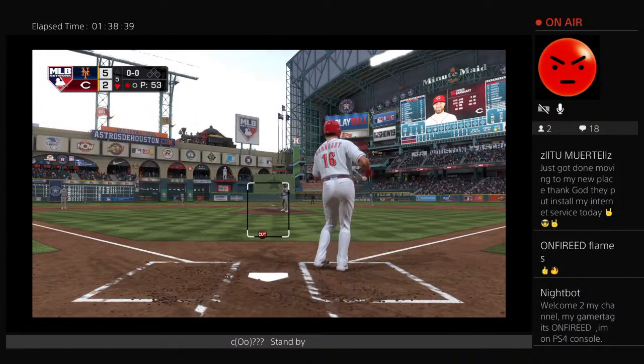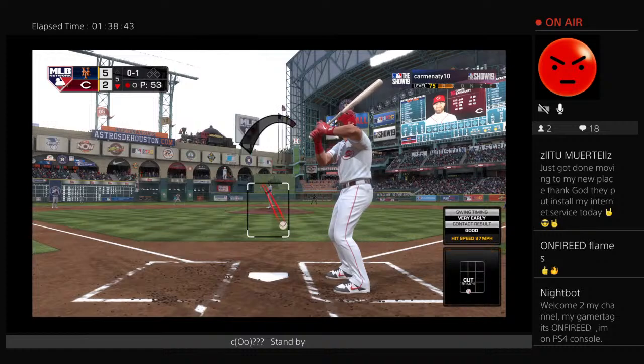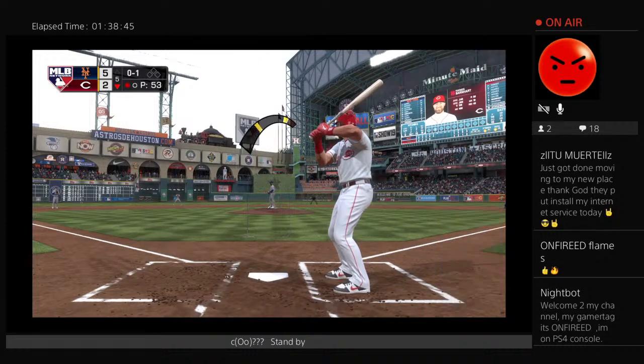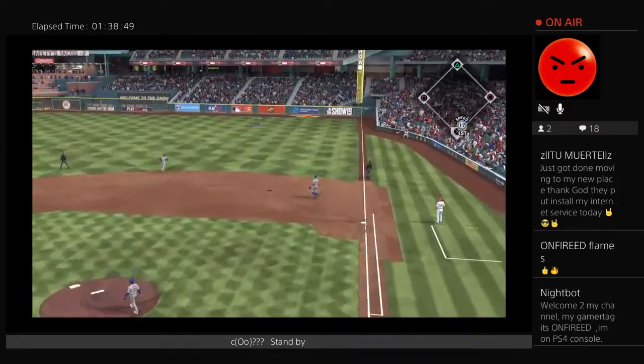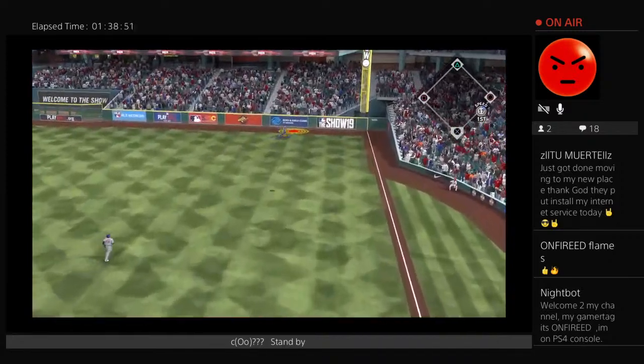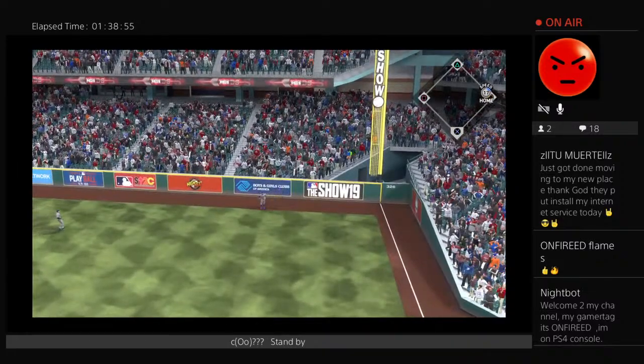There's a swing and a high deep drive headed for the right field corner, but it bends just foul into the second deck. Taken high and deep to right. McNeil ranging back, still going back, and it's gone.